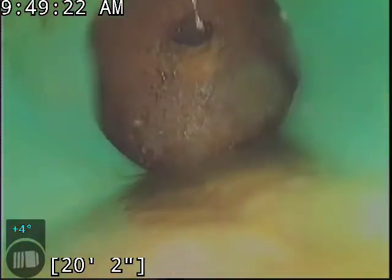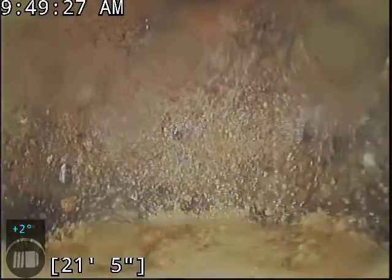Our line just transitioned over to 3034 PVC pipe. We do have some buildup right out of the gate. We'll do some toilet flushes here in a moment to try and flush the junk out of the pipe. And right here is the connection to the septic tank at about 21 feet.